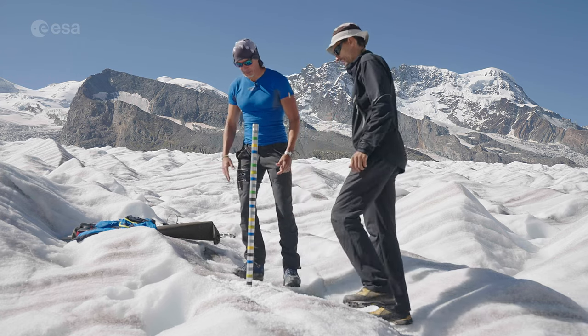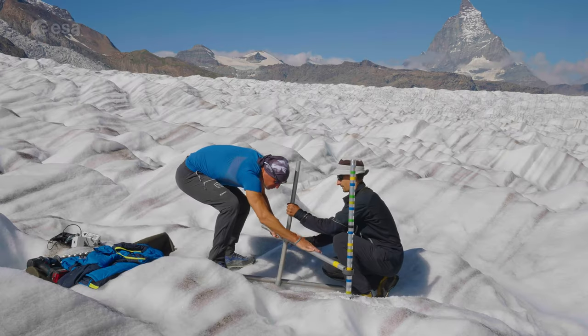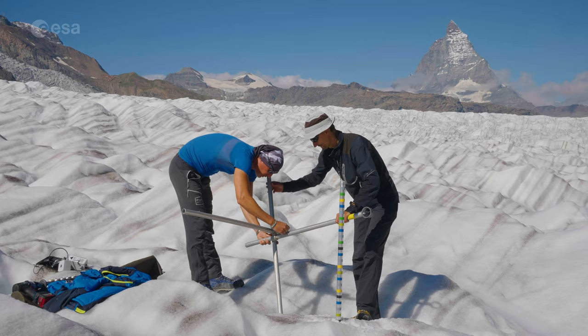Why don't we go ahead here? For that, you have the tree pole. It would have been easier to do that protected this way.